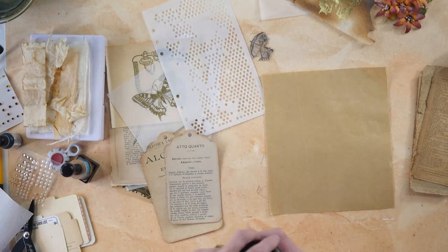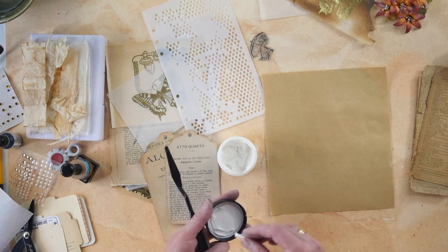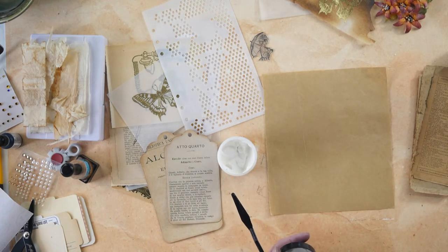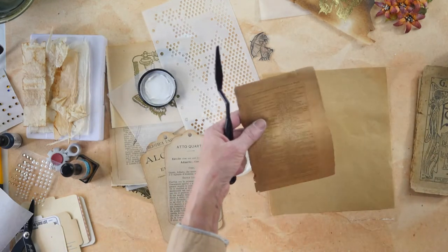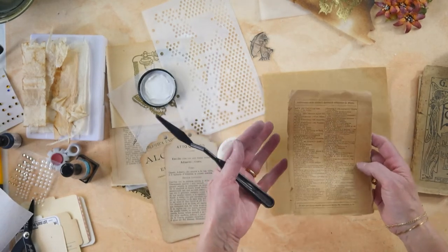My paste always dries out before I can use it. Oh, yeah, I know. Love the old book pages. How will they stand up in a journal? I would probably put two together. Sometimes they will hold up very well, but sometimes not, and it's not bad if it cracks a little bit.